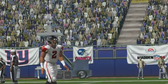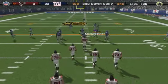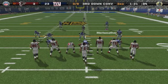They'll bring the blitz. Throws this one away. He didn't want to risk an interception and decides to throw it away. It's third down and 6 to go, 29-yard line.